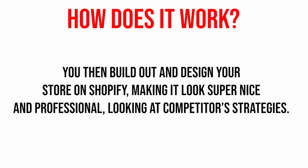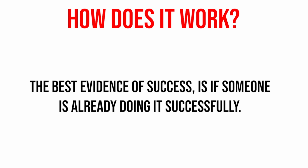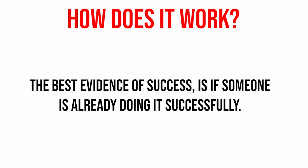A tip for this part is to look at your competitor strategies. So make sure that you have at least one competitor that is already selling your product. If you don't have a competitor, you can still sell your product. However, you're taking a risk because you don't know if there's already a market fit for your product. You don't know if there's already demand, and if someone is already successful with it, right?